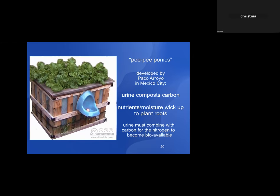The bottom two thirds were full of various kinds of carbon, and then the top third had soil. And then you plant your plants in it. And the urine comes in at the point between the carbon and the soil, and it starts to compost the carbon. What happens is that the moisture wicks up to the plant roots, and the nutrients also wick up to the plant roots. It's a great way to grow vegetables, and so he was helping these farmers be able to feed their families.